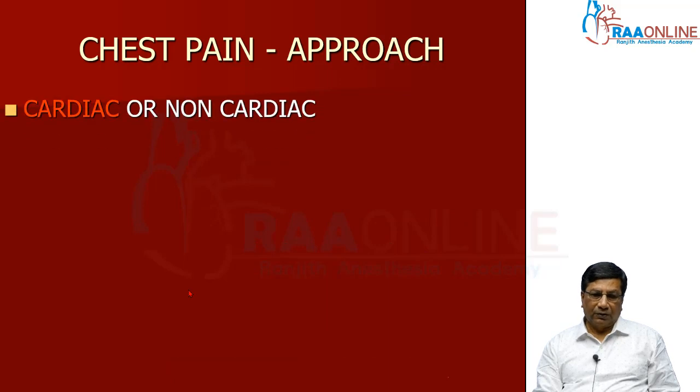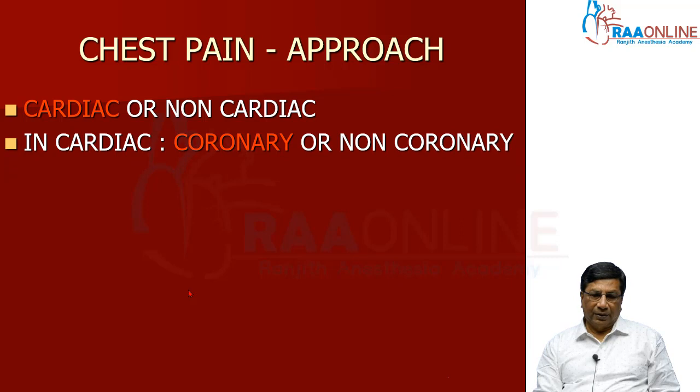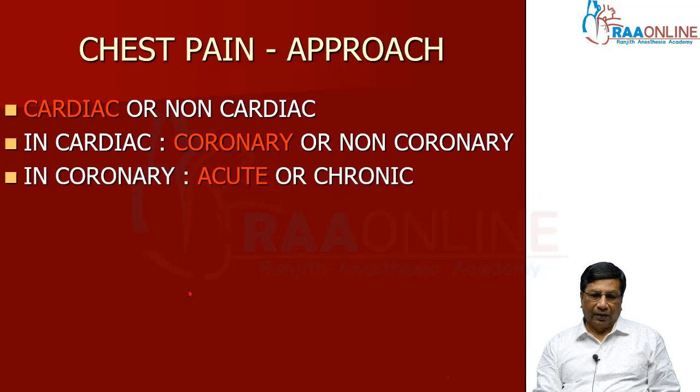What is the chest pain approach? First of all, we must know whether the chest pain is cardiac or non-cardiac. In cardiac, we must know whether it's coronary or non-coronary. In coronary, we must say whether it's acute or chronic.